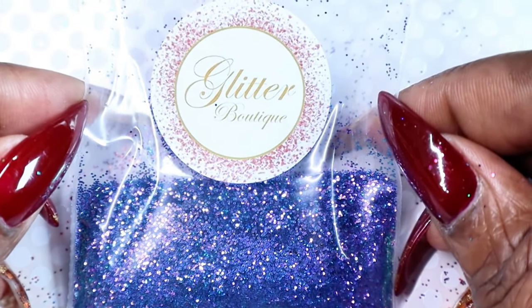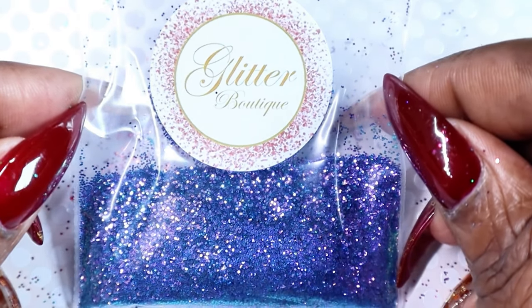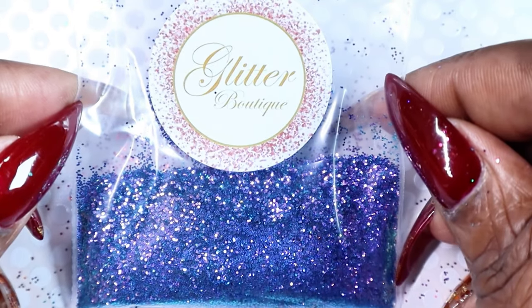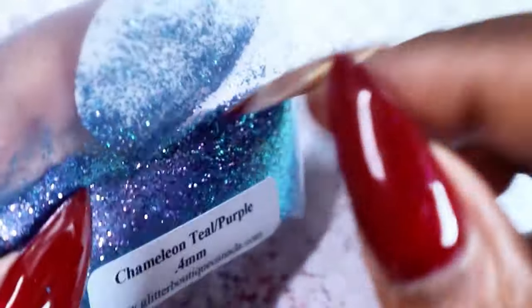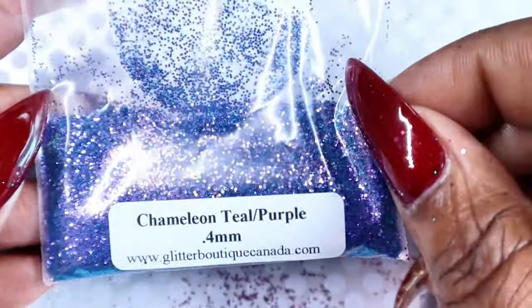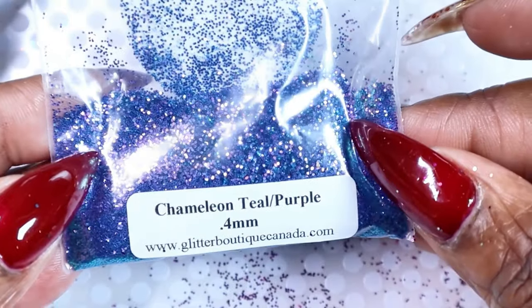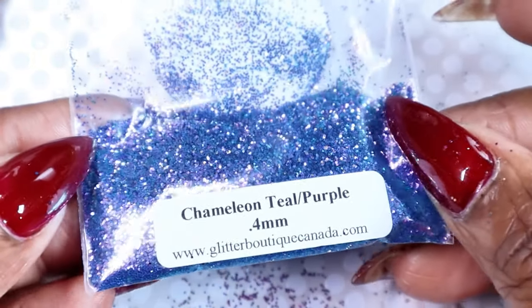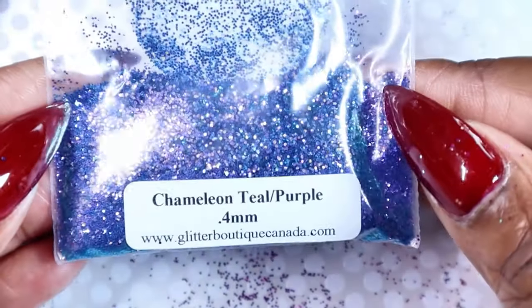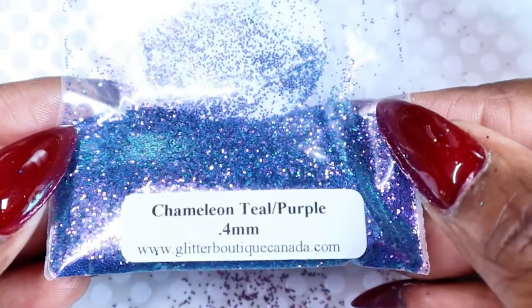Okay? I love chameleon glitters, but it's the last one for this video anyway, who knows what the future holds. The last chameleon glitter I have to share with you is called Chameleon Teal or Purple. And guys, the shift with this is beautiful. When I tilt it, you can see some of the blue in this area. But when I tilt it this way, you're getting more of the purple in this area. I just love chameleon glitters. They're so much fun.